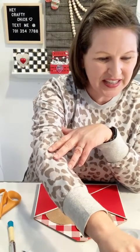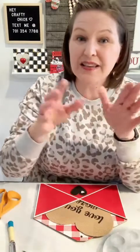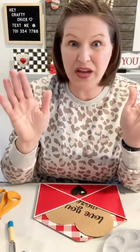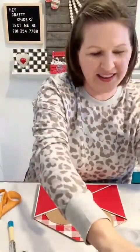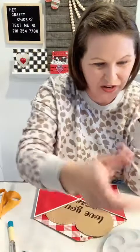You're so sweet. Deborah loves the brushes. I do too. Dana says, I'm getting my Valentine stencils out today. Go, Dana. Go, go, go, Dana. Do it, girl. Really interested to see how this turns out, stenciling on corrugated.